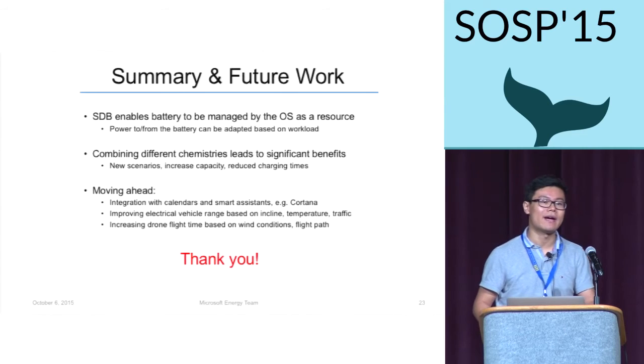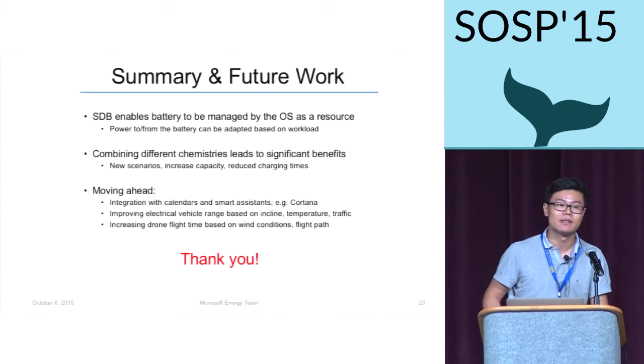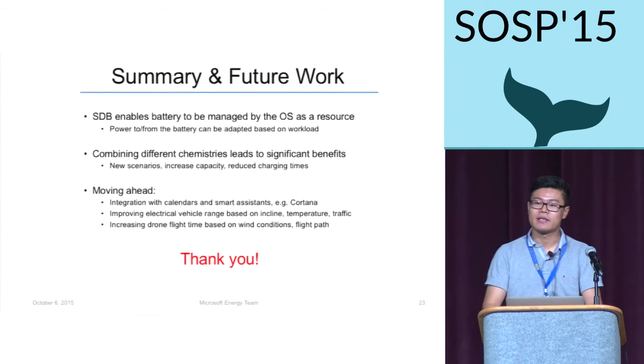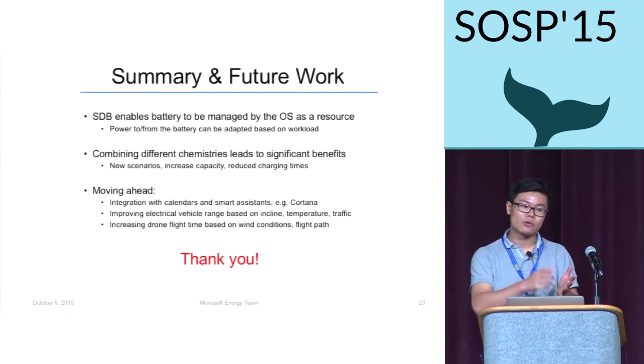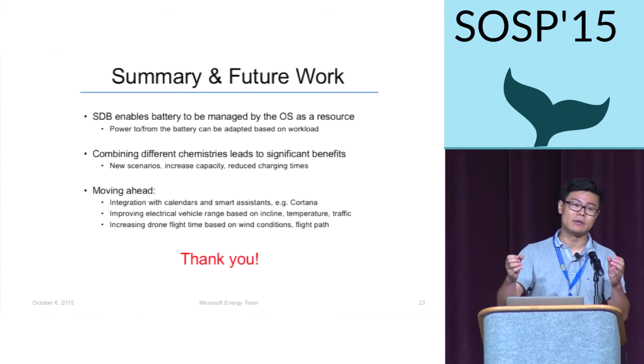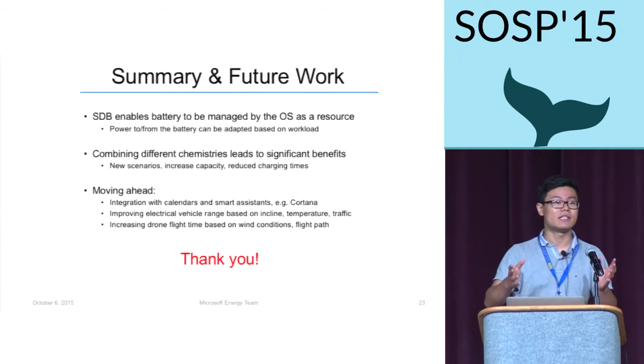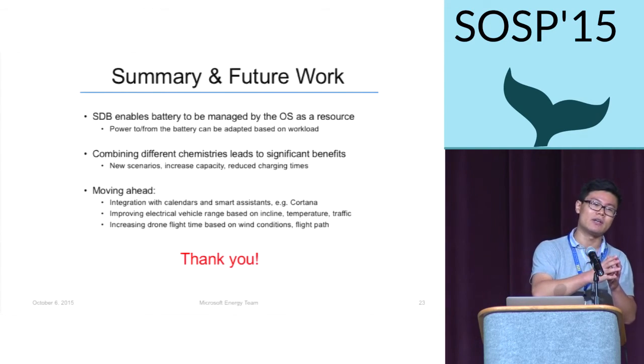So I think you're asking a reason why do we need to have batteries with different chemistries, right? Right. So basically the case is that you can see the increase of battery capacity, battery density is very slow. So we need to have, and there's no battery that excels in all these dimensions. So we wish that, okay, so.